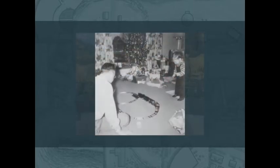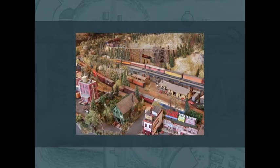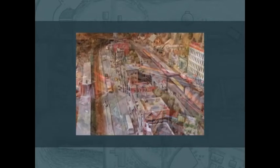I started in model railroading when I was 3 years old with the gift of a wind-up train for Christmas. I grew up in St. Louis Park, Minnesota, and at the time, St. Louis Park was an industrial suburb of Minneapolis with lots of railroad activity. I was lucky enough to have a neighbor who was a freight conductor on the local Minneapolis, Northfield, and Southern Railroad, and I rode with him in his caboose quite often, learning how a real short-line railroad operated.